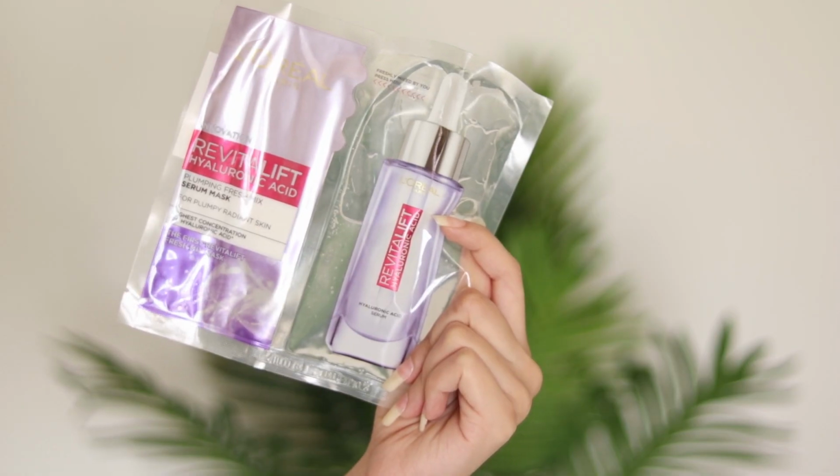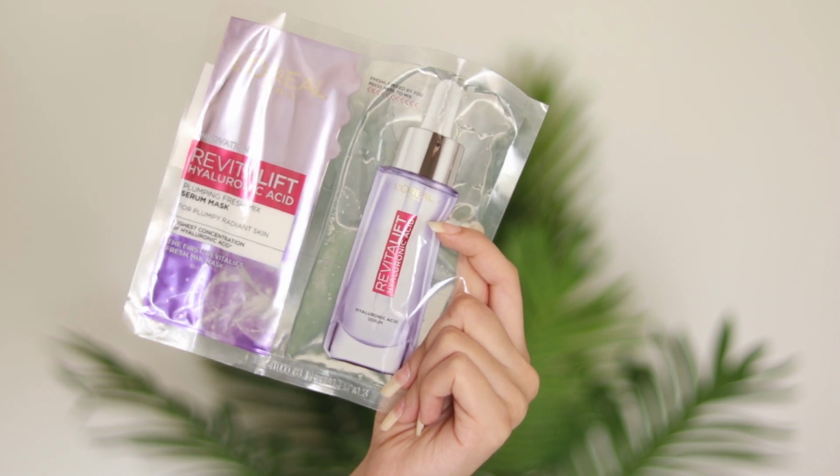It is a fresh mix mask, which means the dry sheet mask and the serum come in separate compartments. So you can mix the serum freshly with the dry sheet mask. This helps in preserving the freshness of the hyaluronic acid, which ensures that your skin gets the maximum benefit.